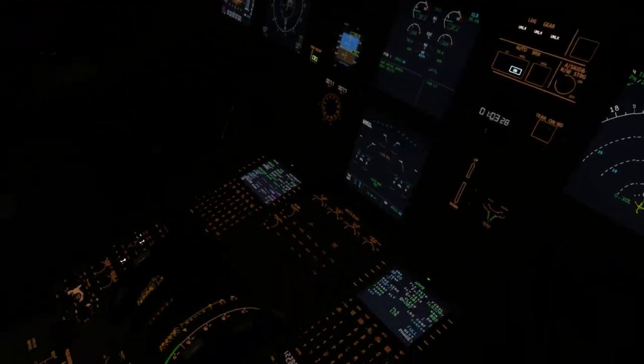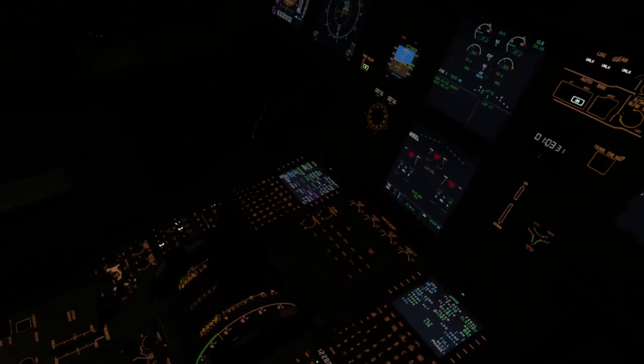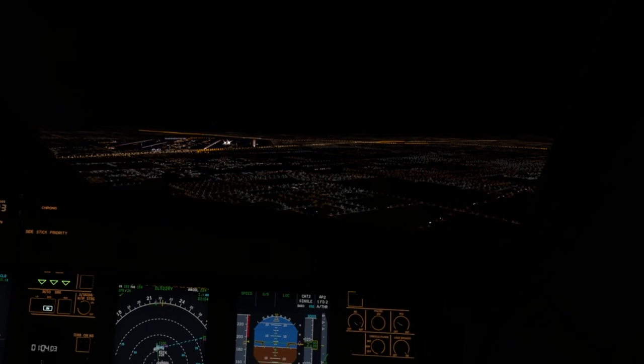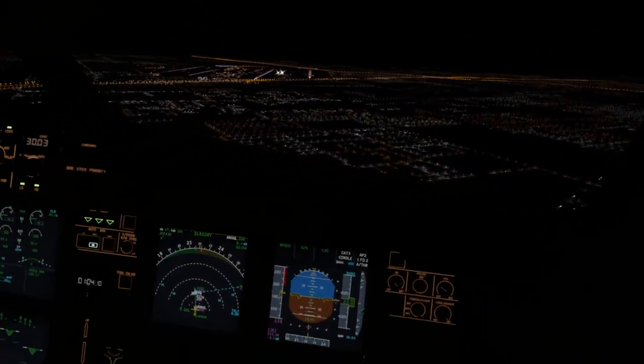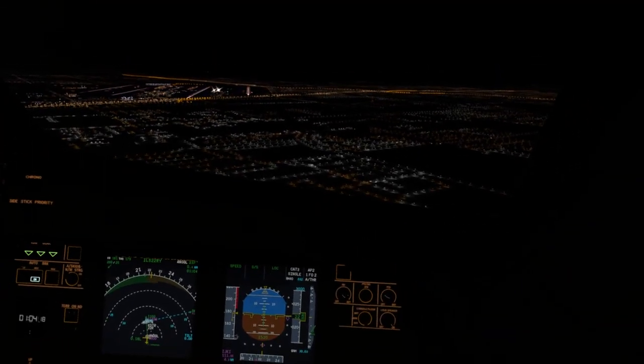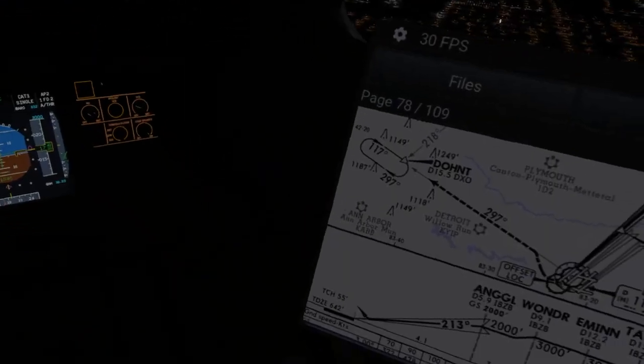Gear down. Flaps one. Flaps two. Let's check. Flaps two. Gear down, lights. Flaps three. Checked, flaps three. Flaps full, manual flight. 1,000. 1,000 stable.